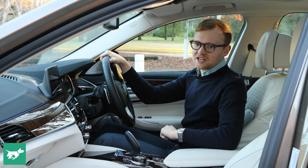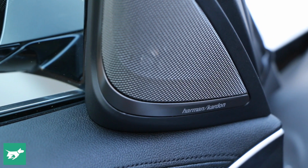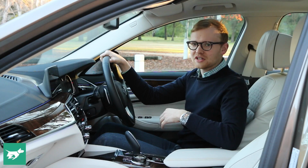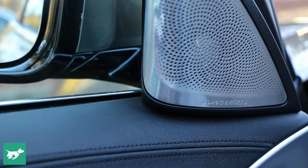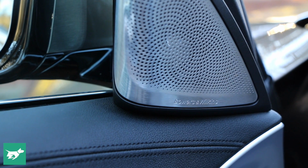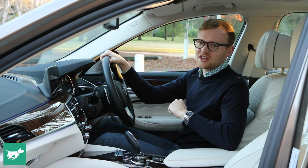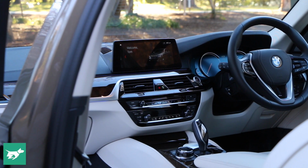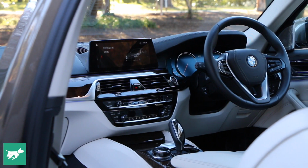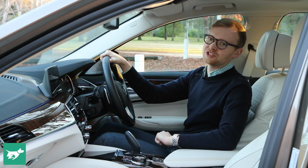The 5 Series comes with a really great 16-speaker, 600-watt Harman Kardon stereo at the 530 level, and it does sound good, but if you like your music, you want to splash out on the absolutely superb Bowers & Wilkins, still 16-speaker, but 1,400-watt stereo. It's one of the best sounding stereos I've ever heard in a car. It does cost over $6,000, so you'll need a pile of cash to burn, but I actually think that might be a worthwhile option in this car.